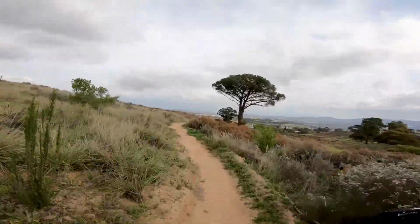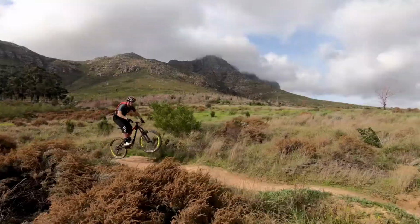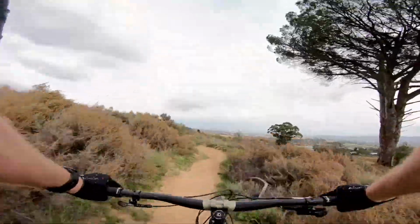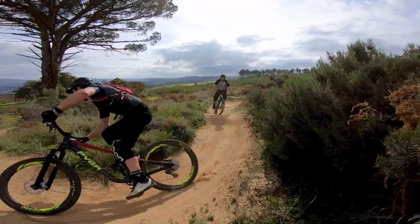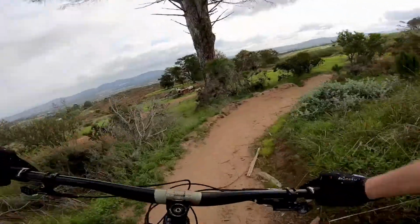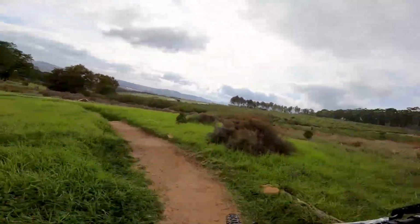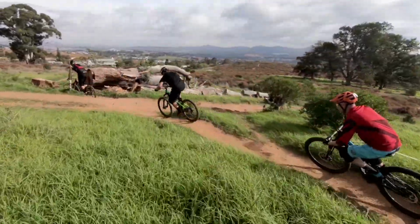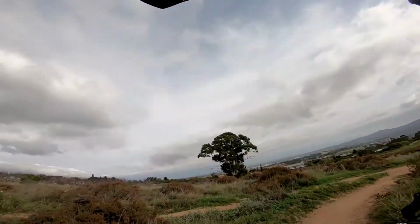We're setting up here now for a rhythm whoop session and into a bit of a huck into a berm. Woo! And then the trick is just to stay in control, keep the grip. Through.